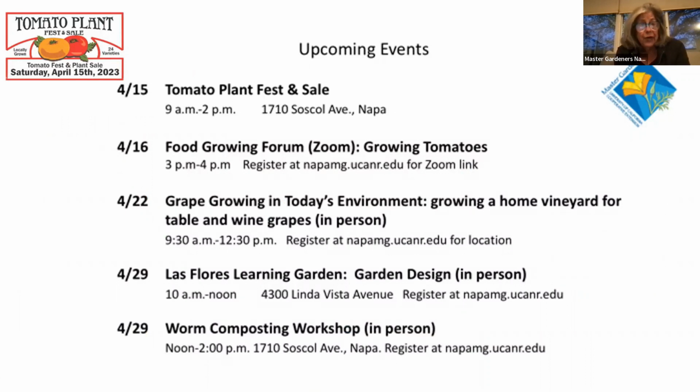On this Saturday, the 15th, we are having our annual Tomato Plant Fest and Sale from 9 in the morning until 2 in the afternoon. That will be at 1710 Soscol Avenue. We have 24, I believe, varieties of tomatoes. They have all been lovingly started right here in Napa by Master Gardeners, and it is a fun day, and you can pick up some great plants. So join us for that.